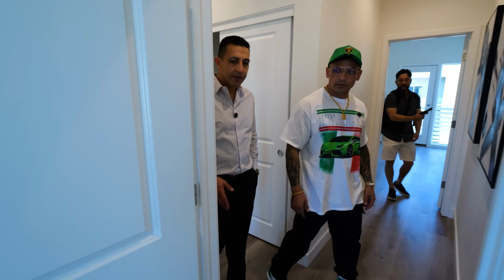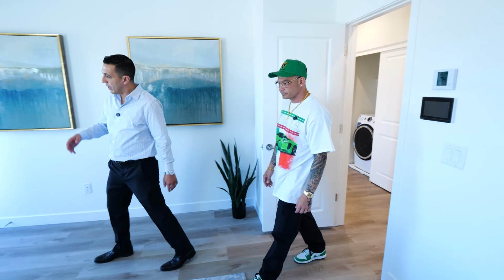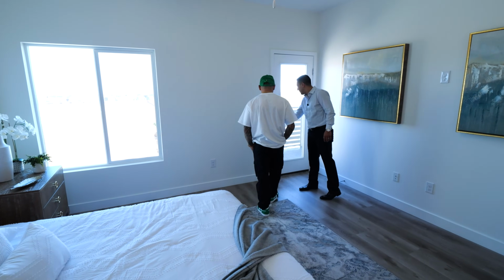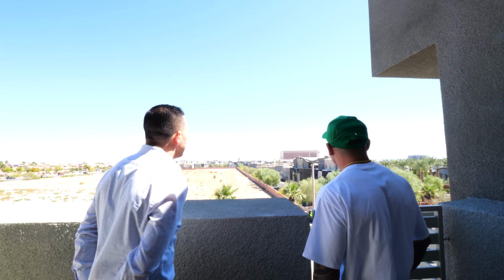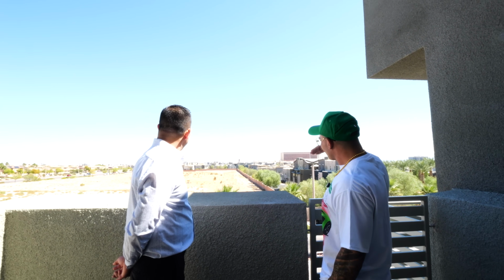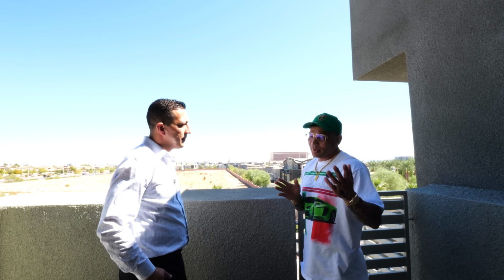As soon as you come upstairs, you walk into the primary. Again, you'll see the nice size of it. Its own balcony. This one you can see Red Rock and Downtown Summerlin. Okay, let's take a look. So Red Rock Casino is right here. You can literally walk there. Now, here's a cool thing about this. You're probably not aware of this.